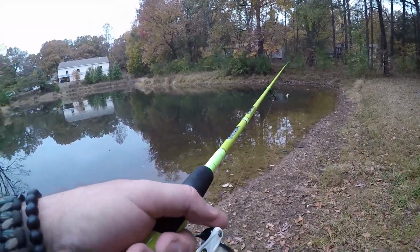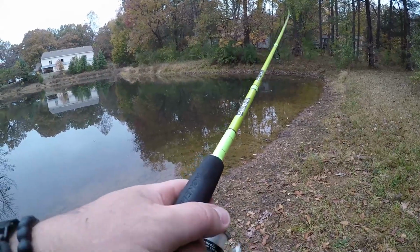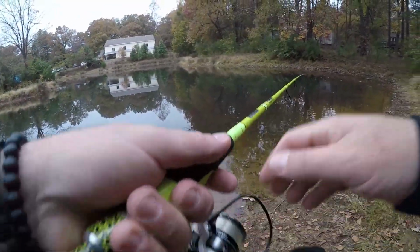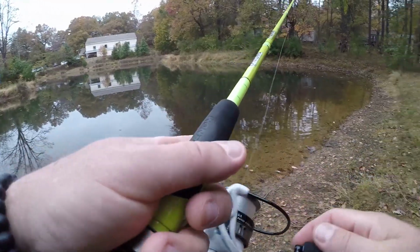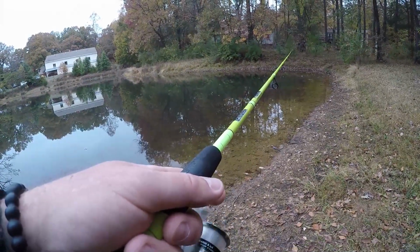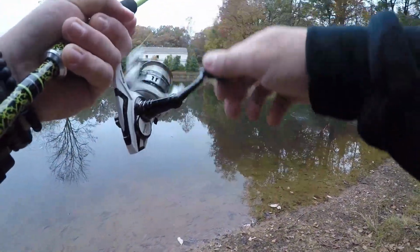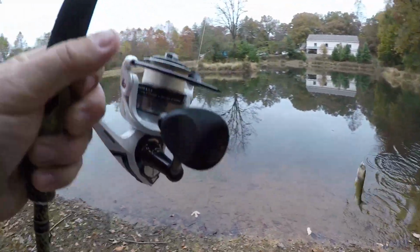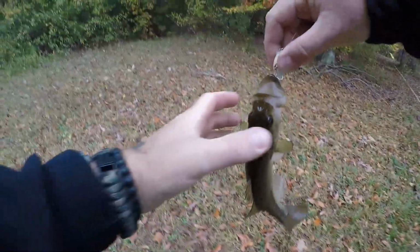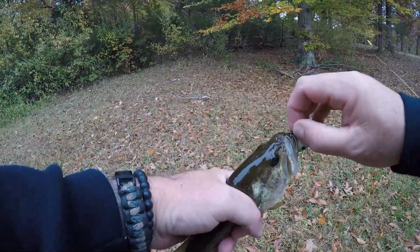All right, guys, that's number two on the little wake bait. Nothing big, but at least they're biting it. We'll take him too. Another little bass, number three. Even with one of my trebles broken, we're still getting a good hookup ratio with these guys.